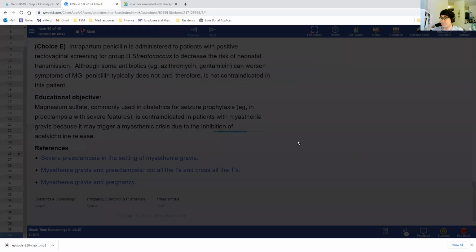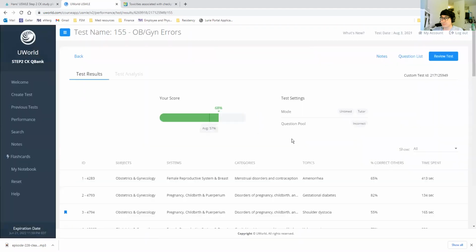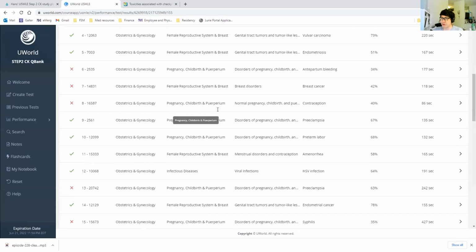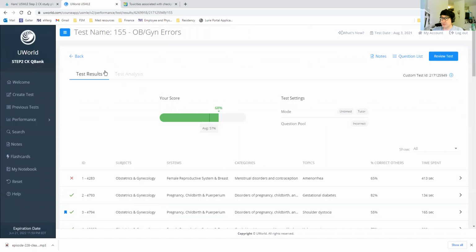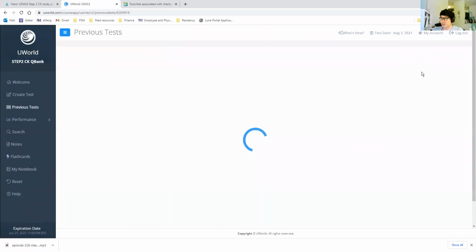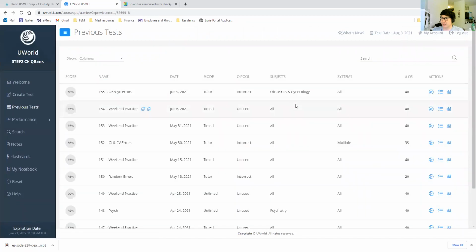All right, let's see how we did. So 68%, not great. Average 57, so we still beat the average by 11 points, and these were all questions that I've gotten wrong at some point. So not a bad result, but definitely not a good result either. OB-GYN is still a challenging topic for me, so I'll just keep on doing this video review series for you guys until I feel like I have really mastered the content.